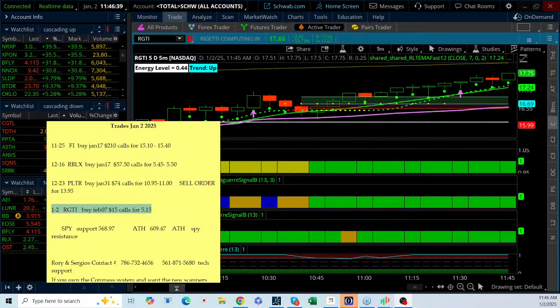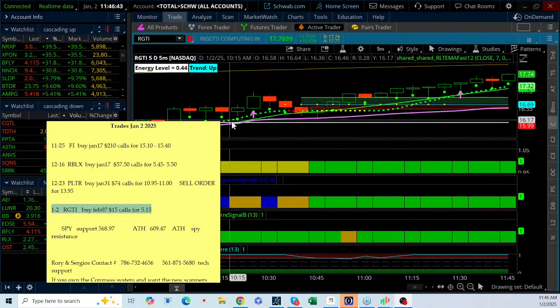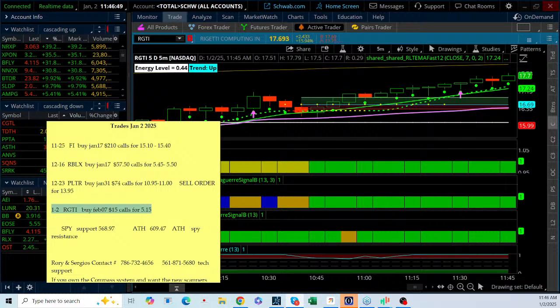Again, I just took some RGTI, long in RGTI. Getting a nice little pop too here, by the way. Moderna straddle not doing much for me. Trading at 42.45, in the money on the calls, but not by much.